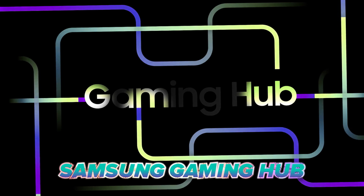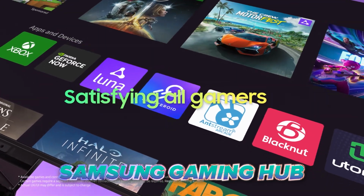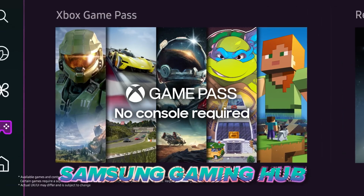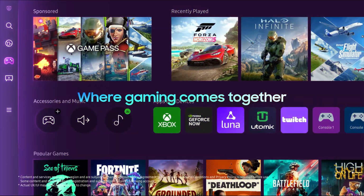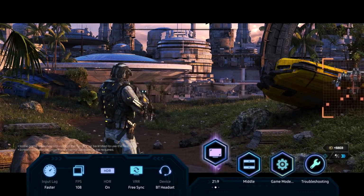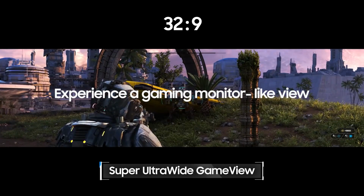Samsung's intuitive gaming hub is also seamlessly integrated. This provides direct access to cloud gaming services, like Xbox Game Pass and NVIDIA GeForce Now, all without needing a console. This is a fantastic way to try out new games or jump into your favorites instantly. You also get Samsung's Game Bar. This dedicated on-screen menu gives quick access to critical gaming settings, like refresh rate, input lag status, and VRR on-off.